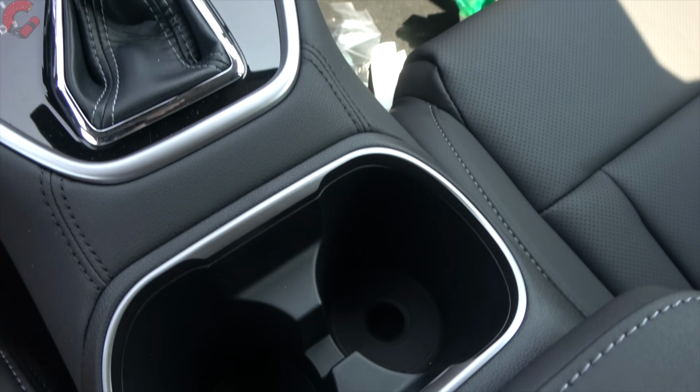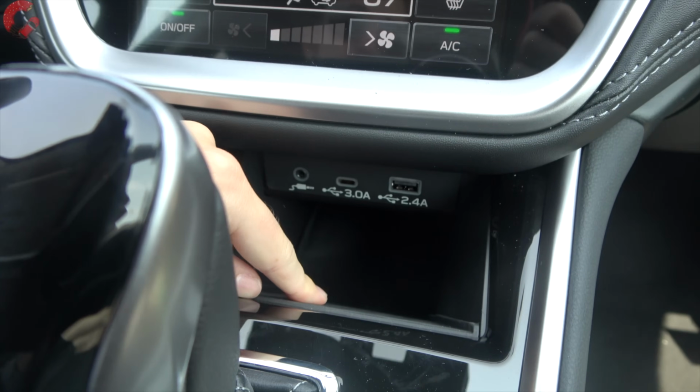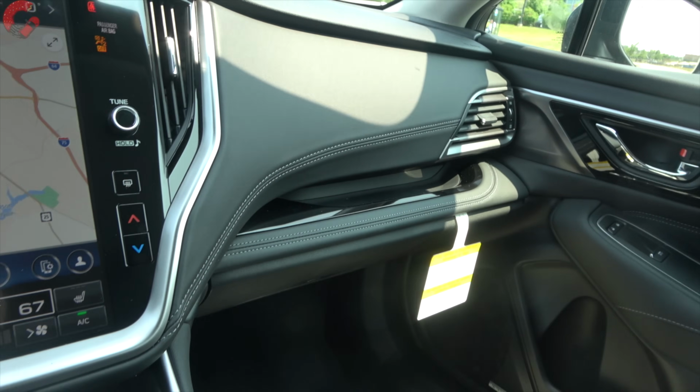Up in front of that, of course, you got your two cup holders, and then you have a small storage area right here. You can also option this on to be a wireless phone charging pad, and you've got a little storage shelf for the passenger as well.